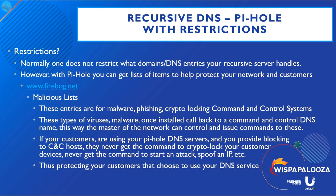I like to set up a pair of Pi-hole servers, and I like to enter the malicious lists. These, going back to the whole DDoS thing, remember we were talking about that, are entries for things that are command and control system DNS names, the crypto locking, phishing, and malware entries. So these will basically stop the bot from getting to its command and control system. So even though the computer is infected, it's not participating, or it can't get to its command and control system. Therefore, it's basically kind of like a lame duck. It's not doing anything.